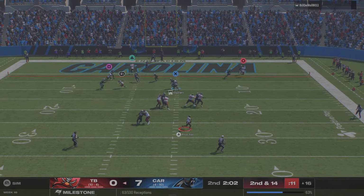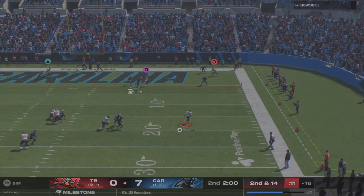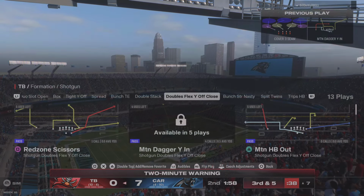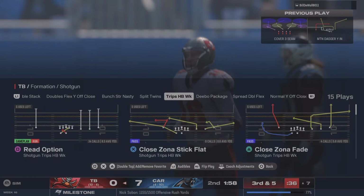He'll look to throw. Taking off. 2 minutes remaining. First half in a 7-0 game.